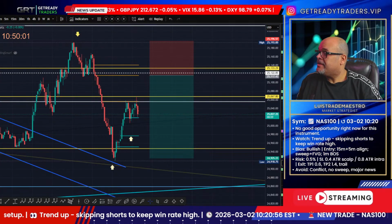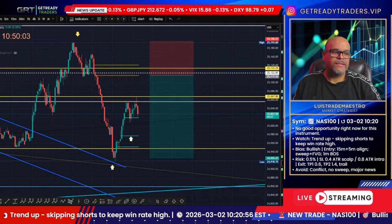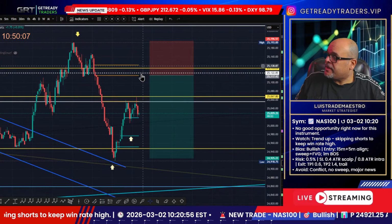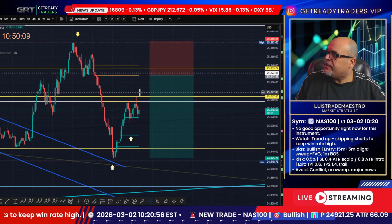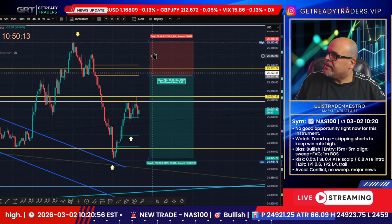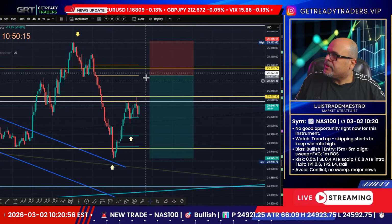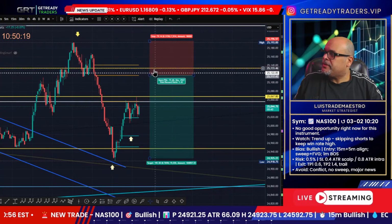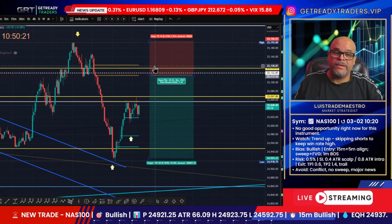For the sale, yeah, more or less. Depends on how it goes there, I will take it. When the market comes into this area, you need to wait for a reaction, a confirmation that those candles are pushing to the downside. You don't just jump into it because it reached an area. Never trade like that.